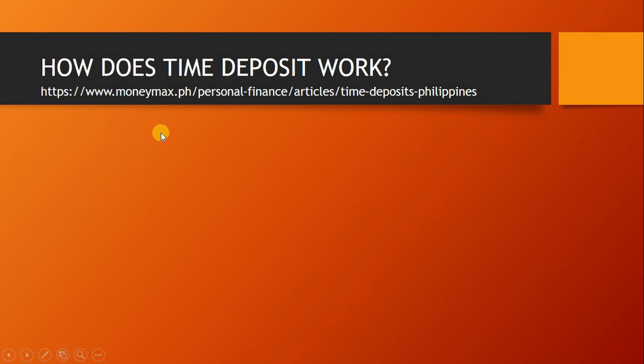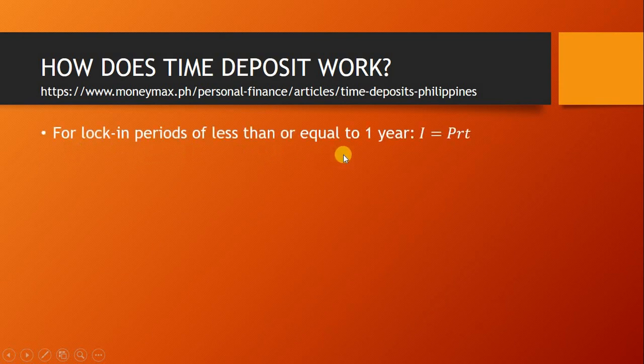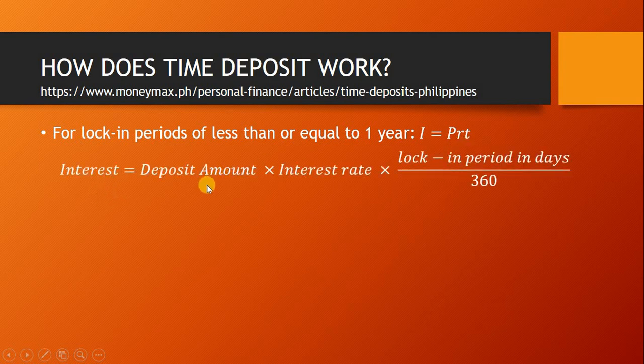How does time deposit work? For lock-in periods of less than or equal to 1 year, the formula for the interest would be the simple interest formula. I, the interest, is equal to the product of the principal amount, the interest rate, and time expressed in years. So the deposit amount is your principal amount, multiplied by the interest rate, multiplied by the quotient of the lock-in period in days and 360 days.